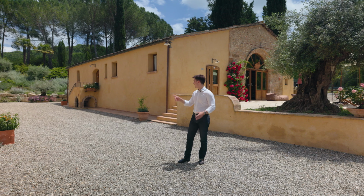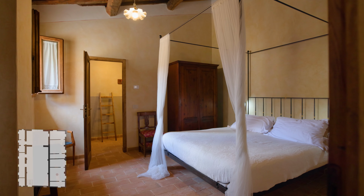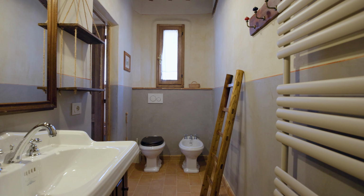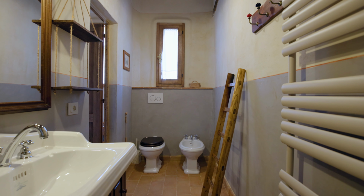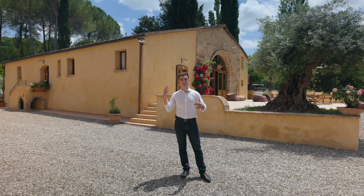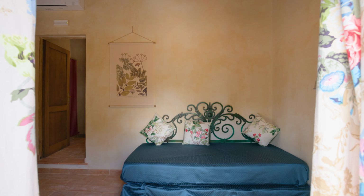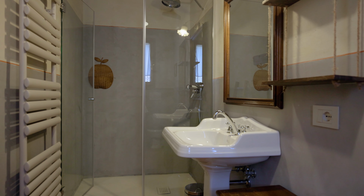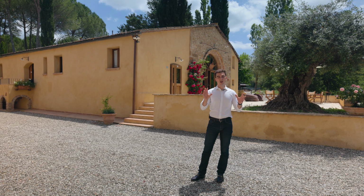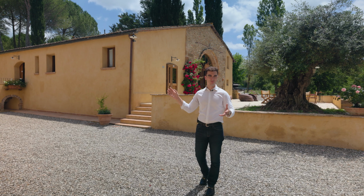Attached to the theater that you see right behind me, there are two beautiful suites. They have been fully restored, they're nice and spacious, and the owners, as you can see, have kept all of the original materials and details. So you have the terracotta floors, you have the exposed wooden beams. Of course, each one of the suites has its ensuite bathroom, and they have independent access. So these can be ideal for guests, or if you use the home as a private residence, they can be guest bedrooms.